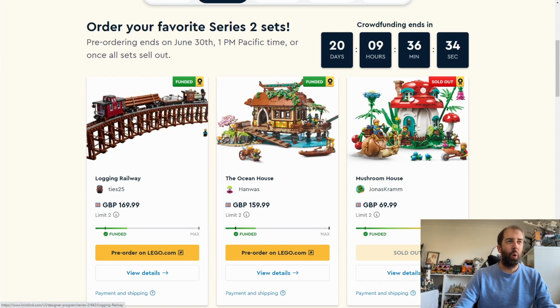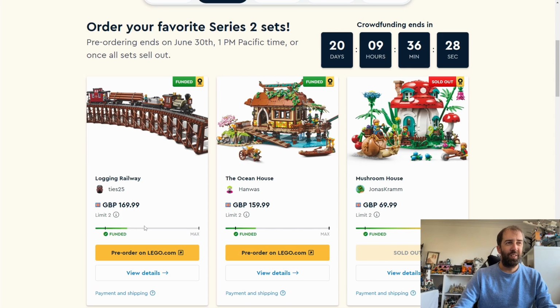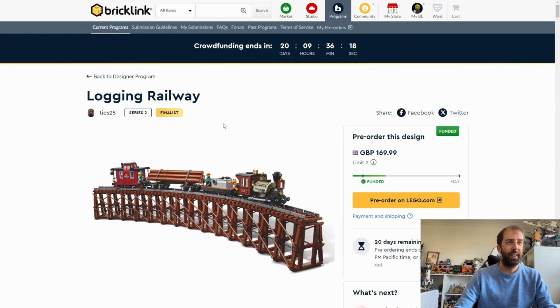And the other one is, of course, the Logging Railway train set. This one I've been thinking on and off about. Again, not sold out either, so I don't think this one would either. But I'm not going for this. The more I look at it, the more it's not for me. I do love the train. I'm a huge train nerd, so I would like the train, but I don't really care for the railway track. If anything, it's only half a section or a quarter of a section, so it looks quite awkward.